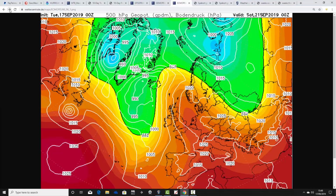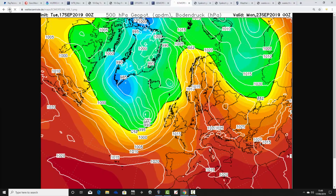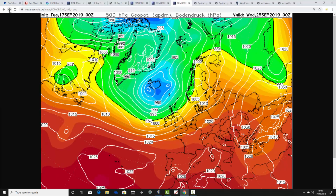Into Saturday, there are those warm southerly winds. And then over the weekend, later in the weekend anyway, Sunday, it's more unsettled, with low pressure heading in off the Atlantic, meaning showers, if not longer spells of rain. We're quite unsettled by the middle of next week. We've got a pretty strong westerly wind there. And certainly from the north and west, showers, longer spells of rain.